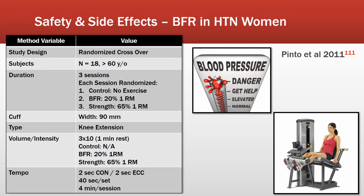But the point that I want to make with this is how low intensity BFR correlates to the blood pressure and the hemodynamics of individuals with hypertension who are undertaking high intensity training. So a large percentage of the U.S. population currently is considered to be hypertensive and/or on blood pressure medication, and a large percentage of those, I don't have specific stats, but I would argue that they're undergoing high intensity training given the prevalence that is currently within the fitness industry.